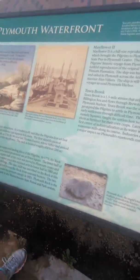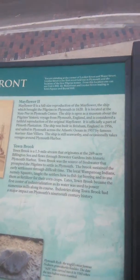So what is this sign saying? This is the Plymouth waterfront in Massachusetts, right? Yes.